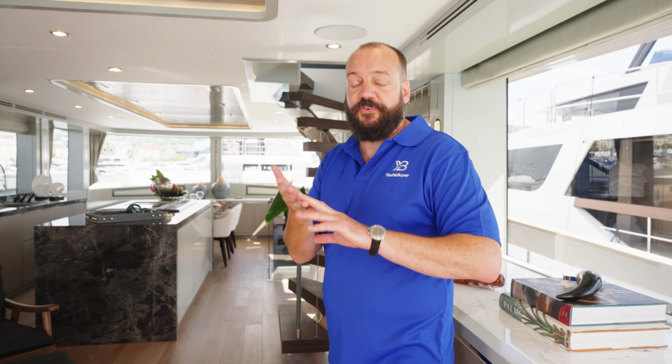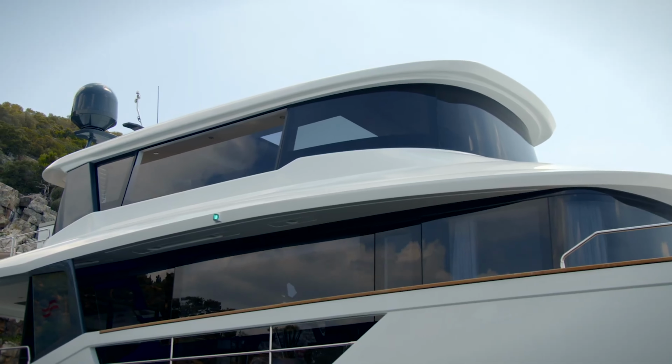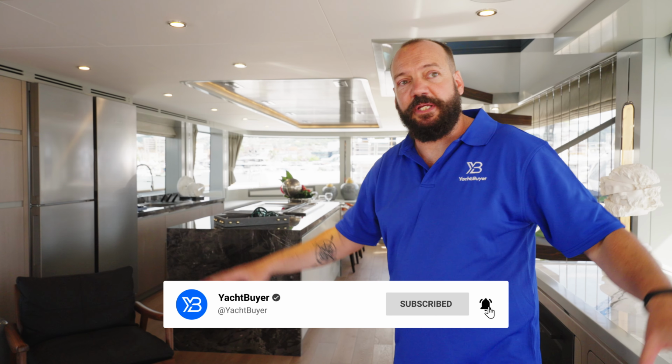This boat is available in 3 guises. You have an enclosed upper deck, a semi-enclosed upper deck, which is what we have here and we'll show you. And you also have the option of an open deck as well. Now, in the open flybridge version, you can have a lower helm, but let's just stick to this semi-enclosed version.